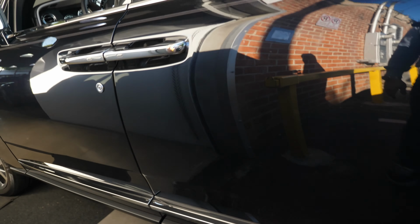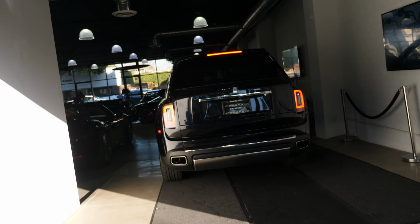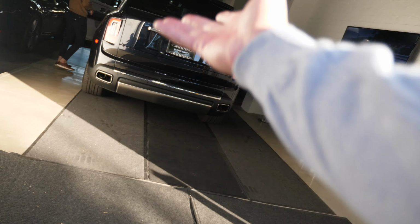This thing is nice AF. That's what I love about working here. It's not just the cars, it's the people. It's just being able to be around these cars and experiencing them is so rad. How was it? Yeah, see, exactly.